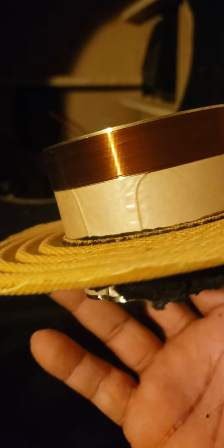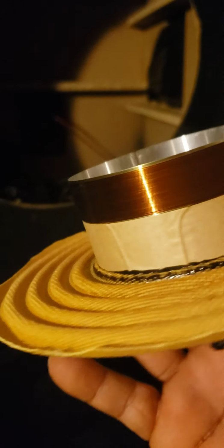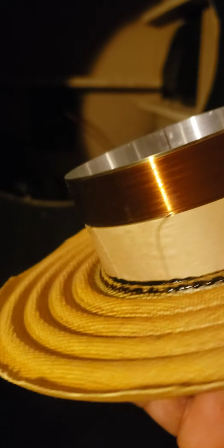Would you look at that? I don't know how in the world you're supposed to get 500 watts of power on this coil. This thing ain't even fully wrapped. But this is the kicker. Look at it. It doesn't look burnt.